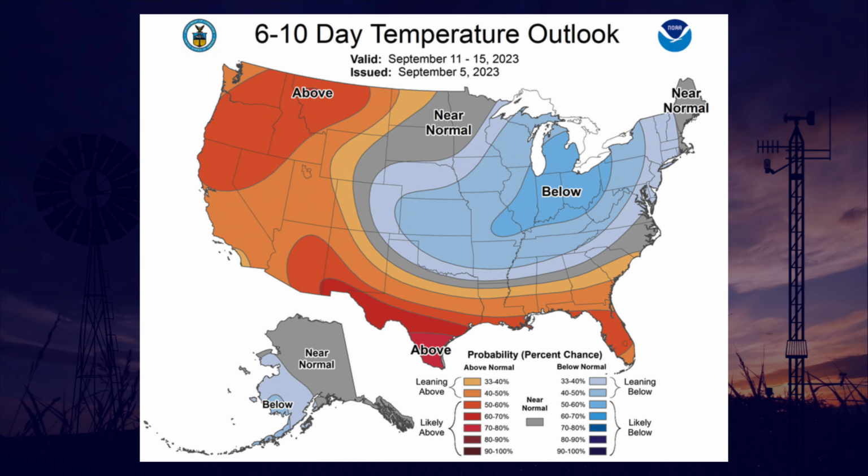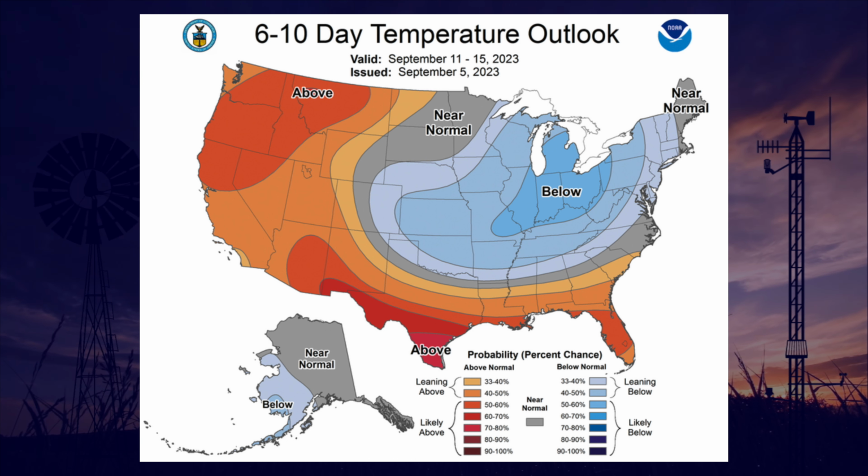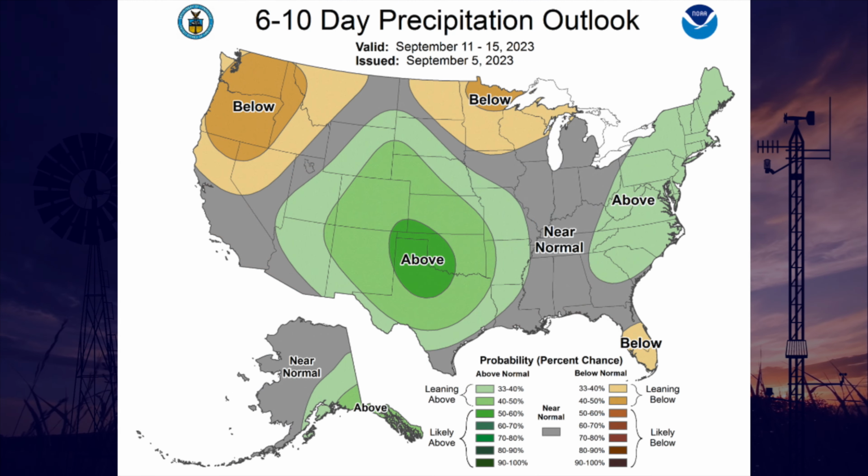Now for the good news, next week does look like we're going to see below normal temperatures, above normal precipitation, especially across the western half of the state where it's desperately needed. So hopefully this is a pattern change that gets us out of this flash drought situation, more into a normal rainy fall pattern. So hopefully with this pattern change, we do get an interruption in the intensification of the drought. We'll keep an eye on it.